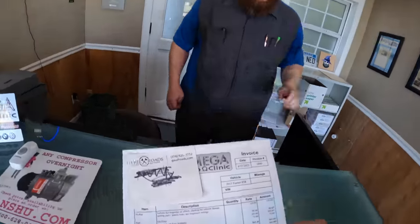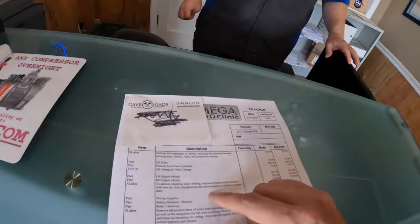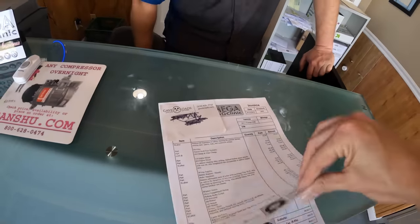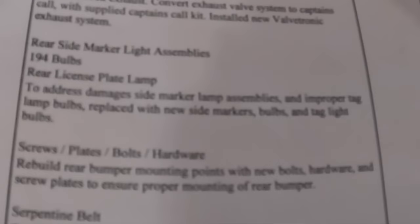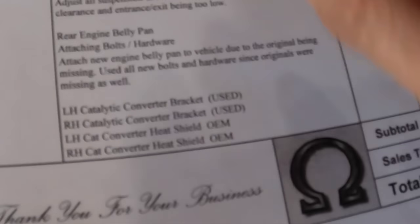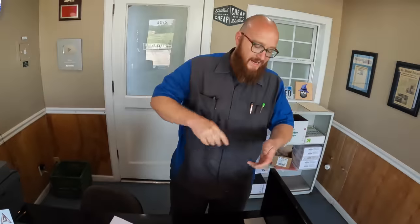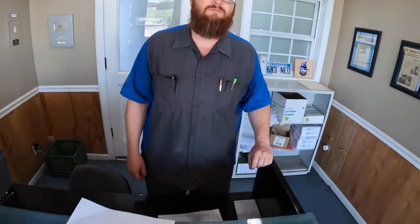Okay. All right. Oil change, engine mounts, battery, window switch, cabin air filter, Valvetronic exhaust system, bulbs, screws, serpentine belt, adjust the suspension, belly pans, removing and installing the exhaust, and then a small cut sustained from heat shields for $1.37. Yeah, I actually cut my wrist on one of the heat shields, so I made sure to get that on the bill.